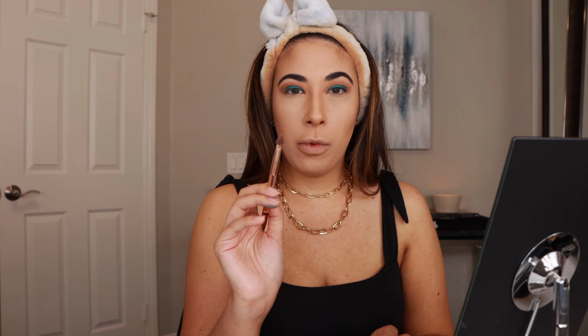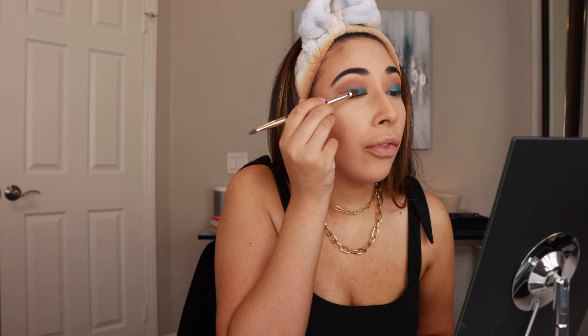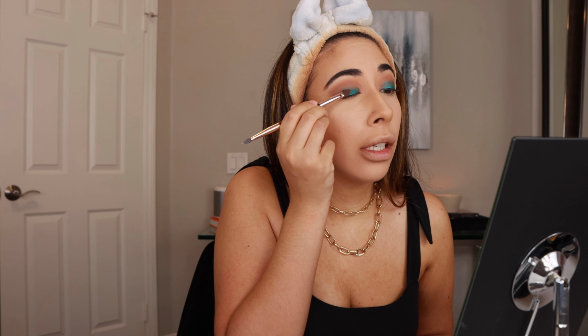So to kind of go in and define the color a little bit more, I'm just gonna take a sponge brush and go in and fill in any missing spots. So I will mention that there is a little bit of fallout under here. I would say it's a very, very soft, buttery formula, which is a good thing, but just keep in mind that if you get a little bit too much, it does create some fallout.